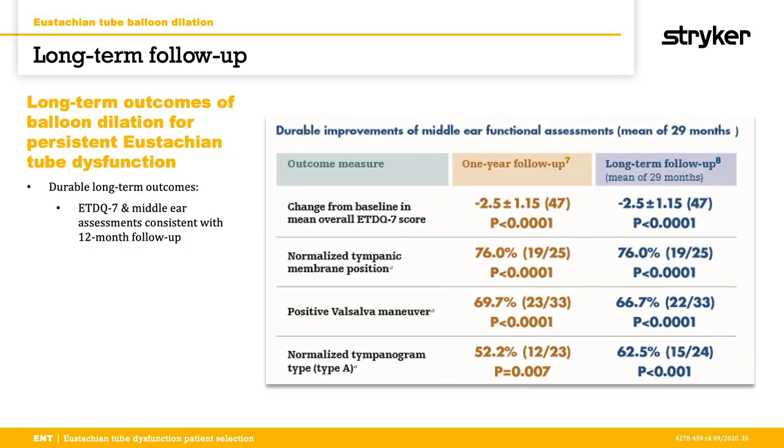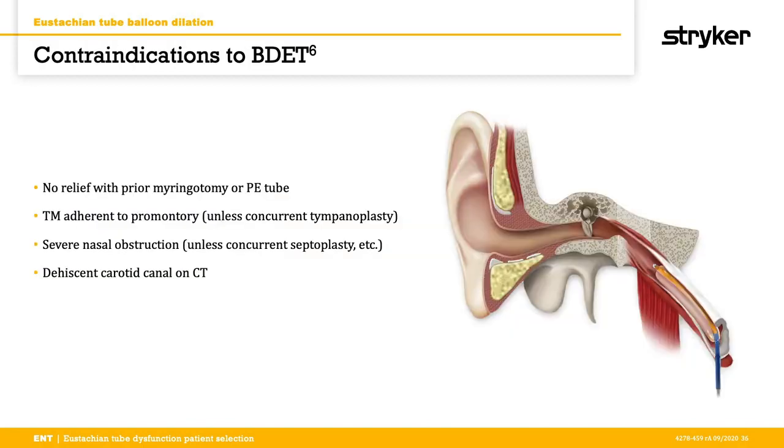And in summary, the overall changes, both 1-year follow-up as well as a later study looking at long-term follow-up with a mean of 29 months, the significant improvements persisted. The normalization of tympanic membrane position, the ability to perform a Valsalva maneuver, and the normalization of tympanometry all persisted in the 60 to 70% range of long-term results, long-term improvement.